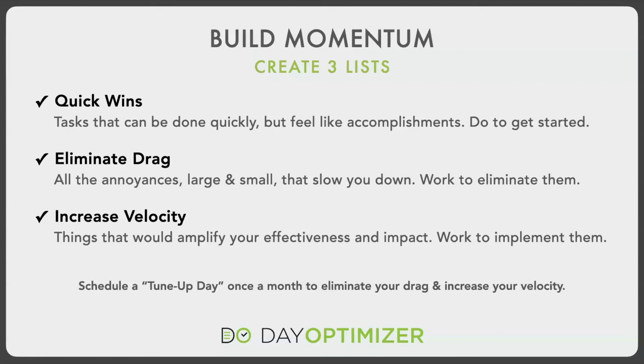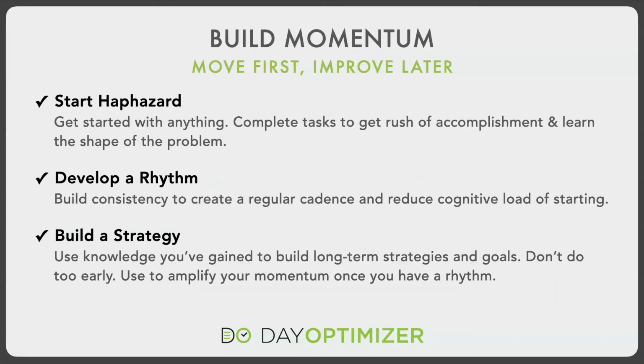The other thing you can use your tune-up day for is to increase your velocity. These are things that would amplify your effectiveness and impact. Similar to the drag, they're often things that aren't super high priority, but would really help. Think about automation, creating systems, organizing, pruning things. These are all things that increase your velocity. So spend time to implement them, even if it's just once a month, a tune-up day where all you do is eliminate drag and increase your velocity. In the meantime, create the list so that you know during your tune-up day what those things are going to be.